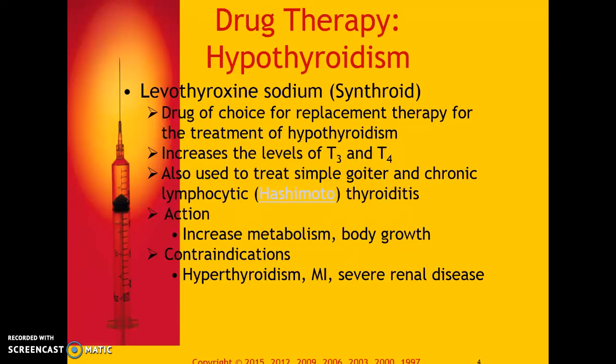So levothyroxine sodium, the generic name for Synthroid. This is the drug of choice for replacement therapy for treatment of hypothyroidism, okay? This is the main one that they use for patients with hypothyroidism. It ends up increasing the levels of T3 and T4.